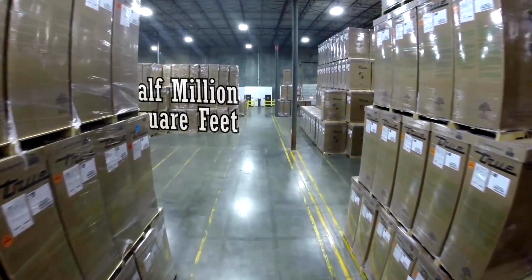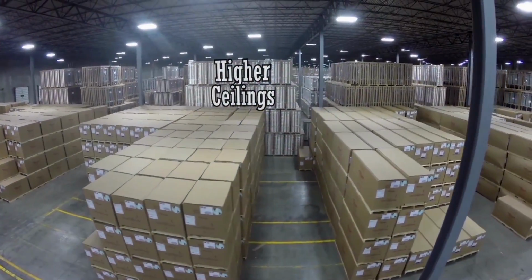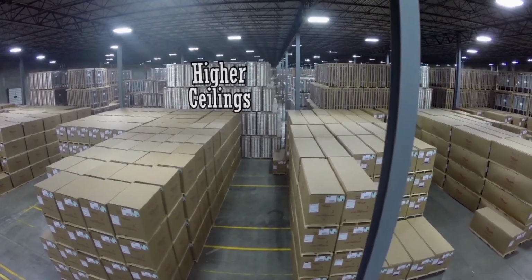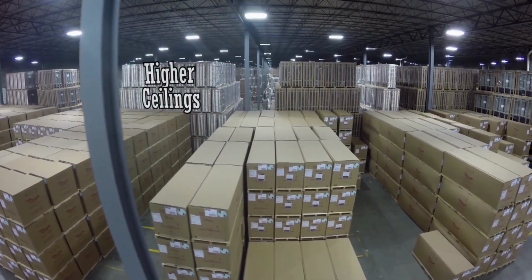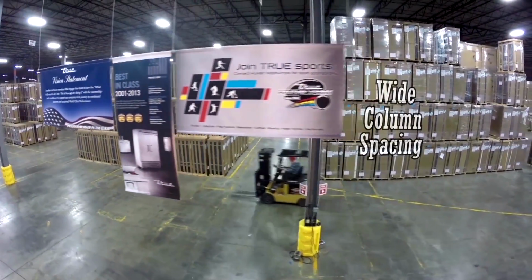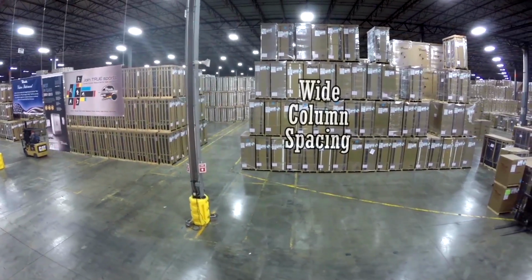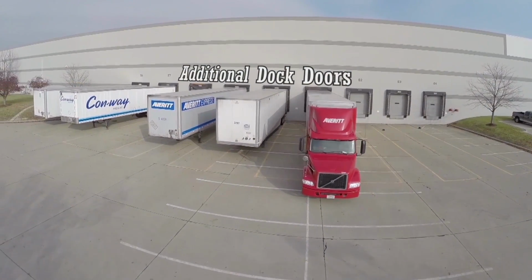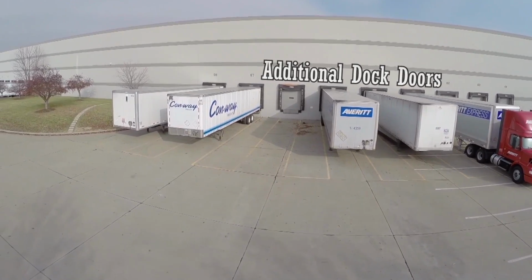T18 has more than 500,000 square feet under roof. Higher ceiling heights provide the ability to stack units higher than what is currently possible in other True distribution centers. Wider column spacing provides deeper storage capacity in back-to-back configuration. Additional dock doors improve material flow through receiving, storage, and shipment.